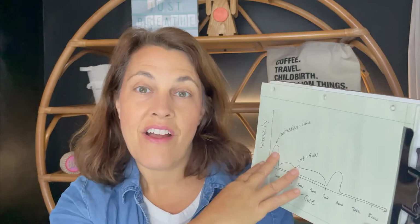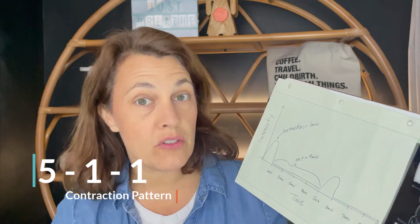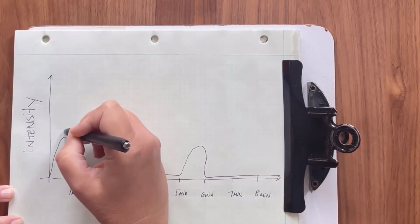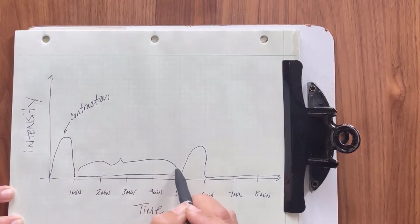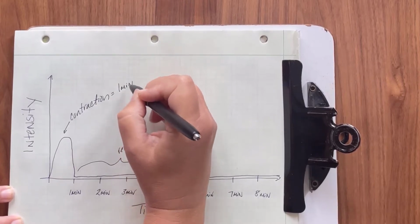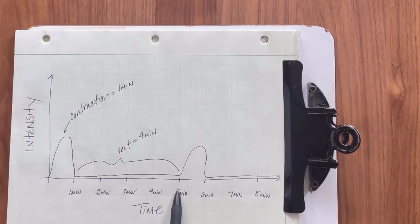I drew out a very common contraction pattern. I drew out the 5-1-1 pattern. This is the pattern that a lot of our healthcare providers want us to go to the hospital during this labor pattern. What this means is that we have contractions that are 5 minutes apart. So you see the bumps here. These are our contractions. They are 5 minutes apart, and they last for 1 minute long. And then this pattern goes for 1 hour. That's what 5-1-1 means. So as you can clearly see, the rest time here is 4 full minutes, and our contraction is just 1 minute. So we're talking about what we are going to do during that whole 4-minute period.